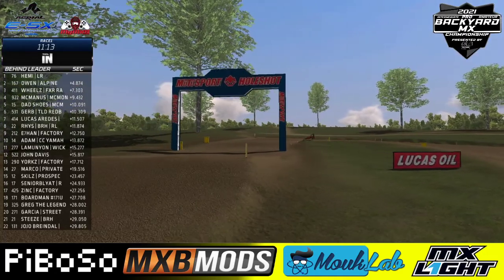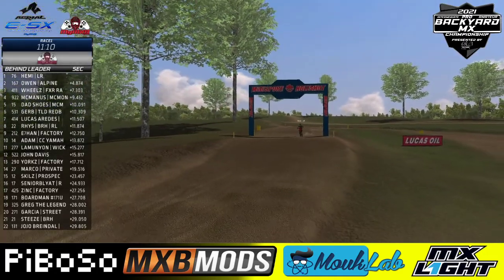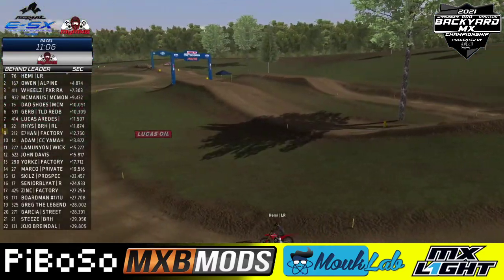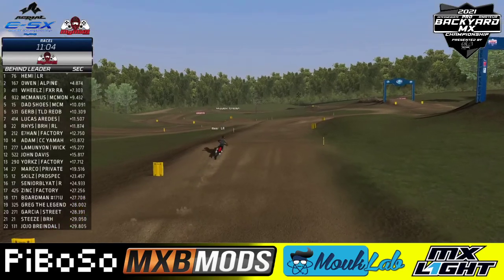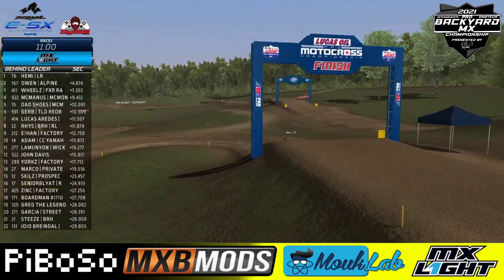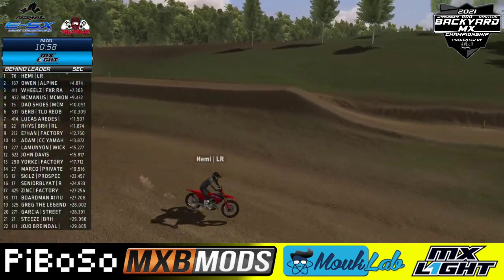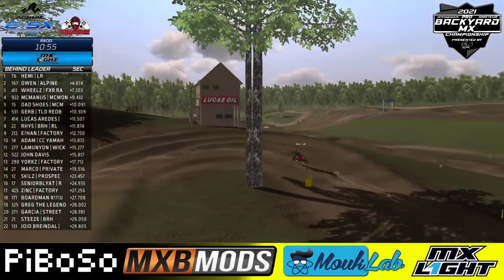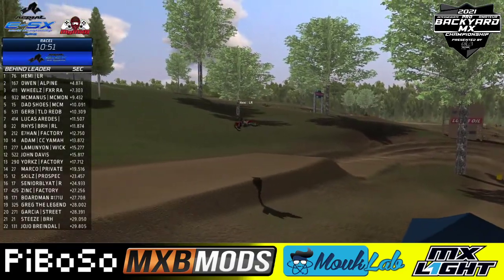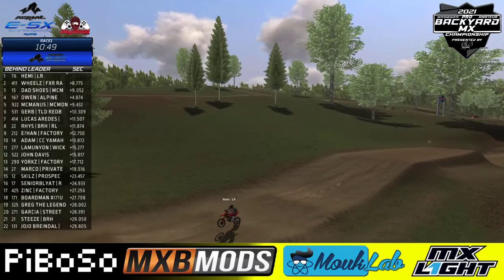Turn number 1. And dropping back down and into that right-handed sweeper. This guy is on the gas here tonight. Let's stick with him. I'm interested in seeing what lines he's got here. As he comes up and over that finish line, he's going to check in. Timing and scoring telling us it's 4.8 seconds, but these guys are about to come back through. Let's see what he's got.